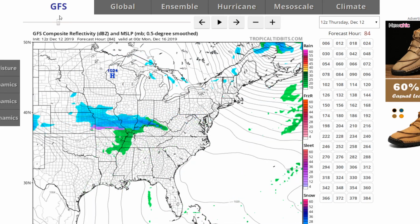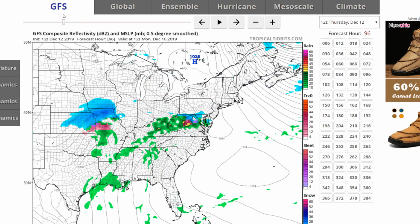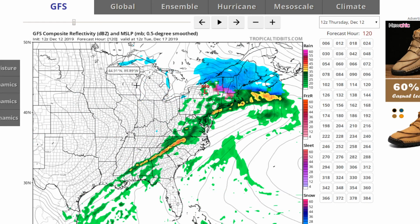And here's your Clipper system. So the GFS brings a little bit of snowfall to the Mid-Atlantic just very quickly, and then exits to the Northeast and moves into upstate New York, bringing that kind of shield of colder air that's letting the system have snowfall on the northern side. But for the most part, even if this does show snowfall, if you do live in the I-95 corridor and you're worried about snowfall, it's not really gonna be a big deal.